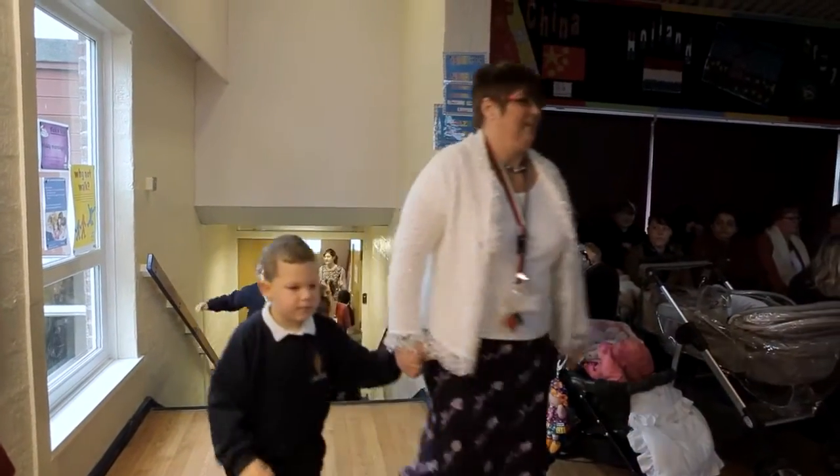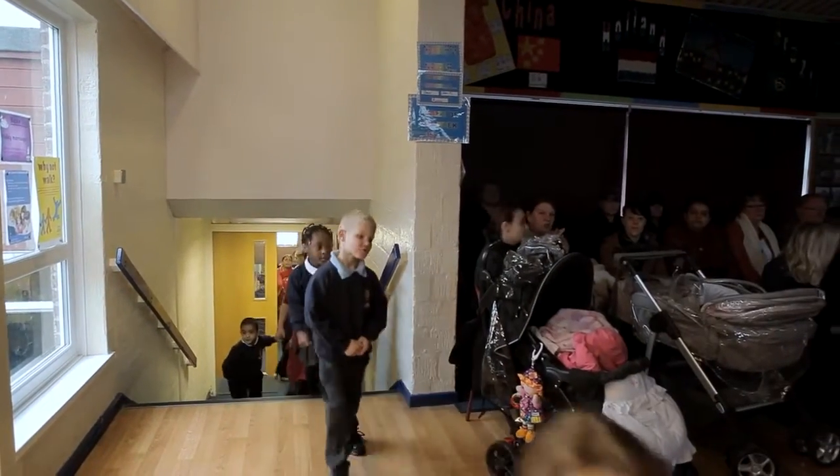They got them during assembly. So as the instruments were being delivered to the school, Judy then gave them to the kids in assembly. So that was quite exciting for them and us really, to see the excitement on their faces when they received them.